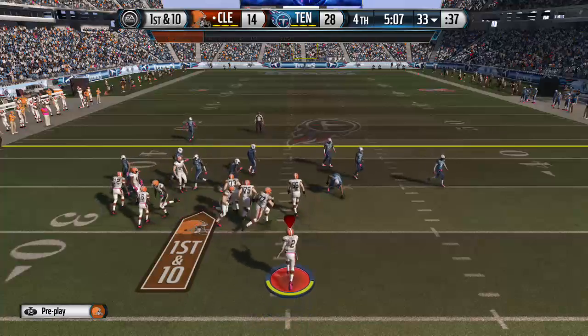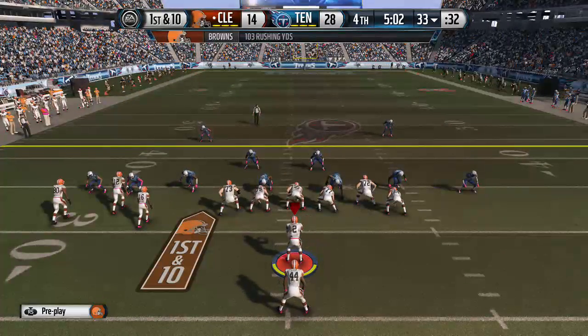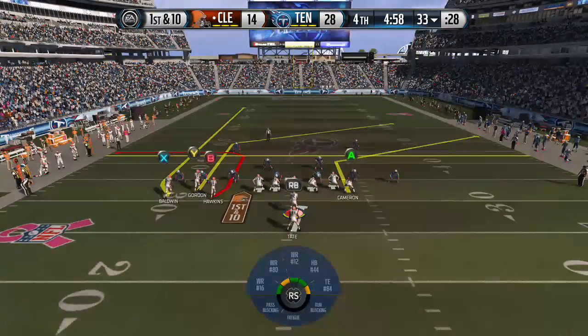If it doesn't work, everybody's going to get on the offensive coordinator for running the football there late in the game when they're behind. But he caught the defense off guard. It was a good risk by them and a good game.